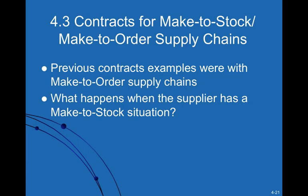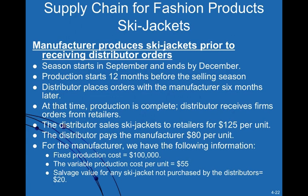So the previous contract examples were basically make to order. That is, the manufacturer didn't respond until they actually received an order from the supplier. What happens in a case when we're talking about make to stock situations? Here's an example of make to stock in the fashion industry. Production often begins way in advance because the buying season is extremely short. The decisions around production have to be made way early in anticipation of the demand. So that's a make to stock system.